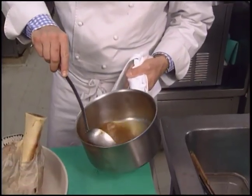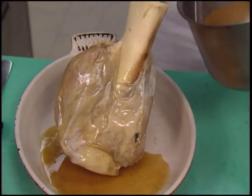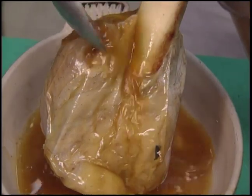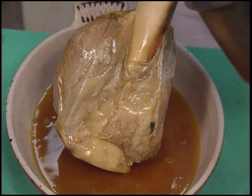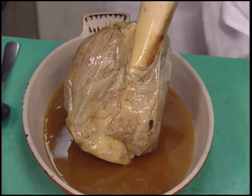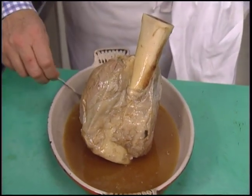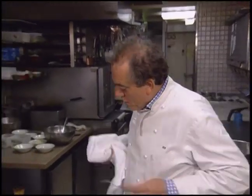It's important that the veal juice that we're using should be so tasty you can just eat it with a spoon. Now we baste the veal with the braising juice. We'll put it in the oven for about 20 minutes, basting it often, at 375 degrees.